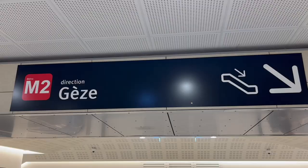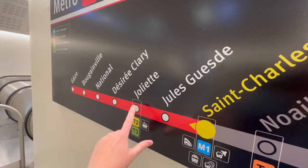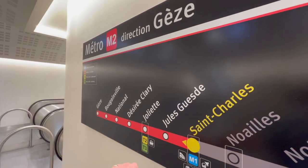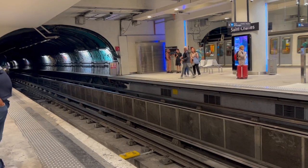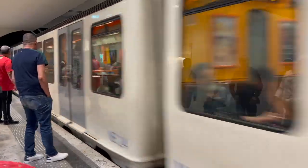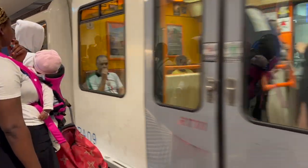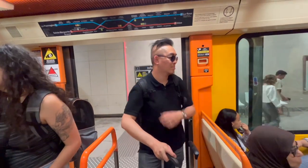So we want to go this direction, in the direction of Guise. So we are here at St. Charles and we're going to take it two stops to Joliet on the number 2 line. Looks like quite an old train, the looks of things. All right, Paul.